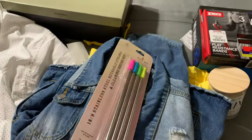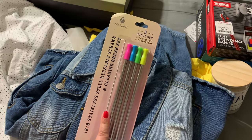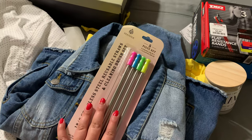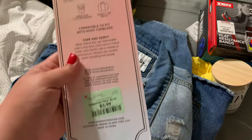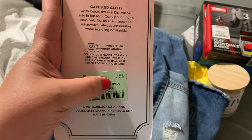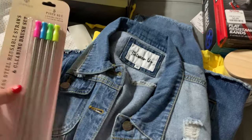And then the next place we went was Burlington, and what we got from there were these straws, because I've really been needing a straw cleaner for the boys' cups, but I could only find them in entire straw sets. And you know, reusable straws cost upwards of $7 to $10, and these ones were only $3.99. See, proof, your reusable straws are always $10 and up. But I found these at Burlington for $3.99.